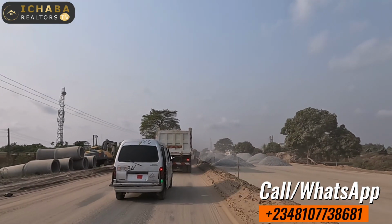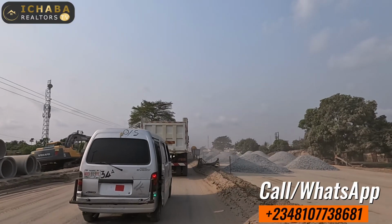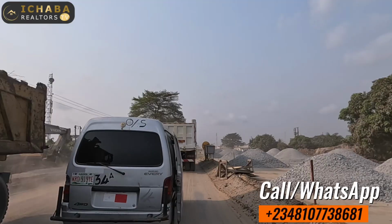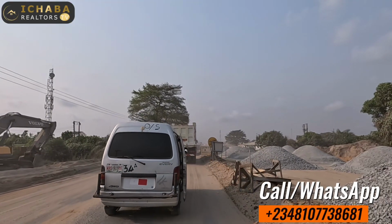We are driving within Amen Estate Phase 1. That is the gate you are seeing by your right-hand corner on this screen, and we are very close to Lekki junction at this point.